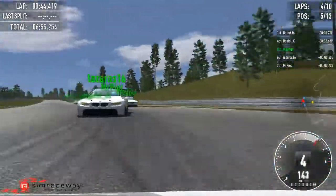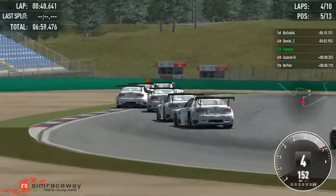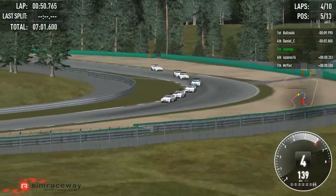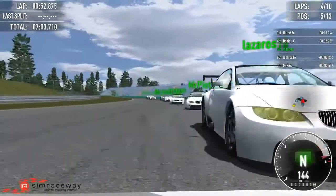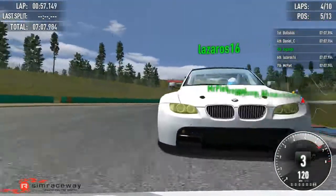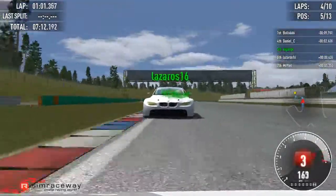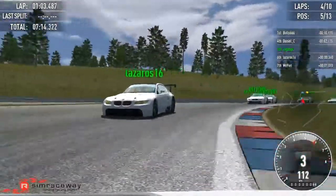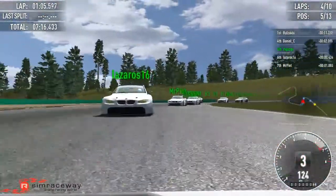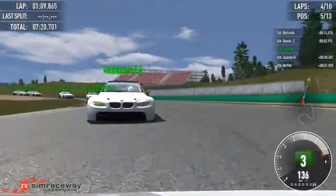The rest of the field as well, actually. You've kind of forgotten about the guys behind. Lazaros getting very up close and personal now to Engage. They go through and then go into the left-hander now. And I almost tried to go up the inside. He's had to think twice about that, in fact. He wasn't going to move down through there. And Engage is doing a very good job at defending here. He's not budging off the inside line, meaning the drivers behind have to be doing all the hard work.